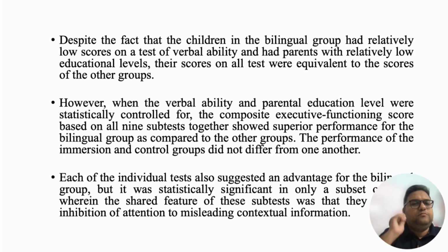education. Now, despite the fact that the children in the bilingual group had relatively lower scores on a test of verbal ability and had parents coming from relatively lower educational levels, their scores on all of these tests were actually equivalent to the scores of the other groups. However, interestingly, when the verbal ability and parental education level were statistically controlled for, the composite executive functioning score based on all the 9 tests actually showed superior performance for the bilingual group as compared to the other groups.